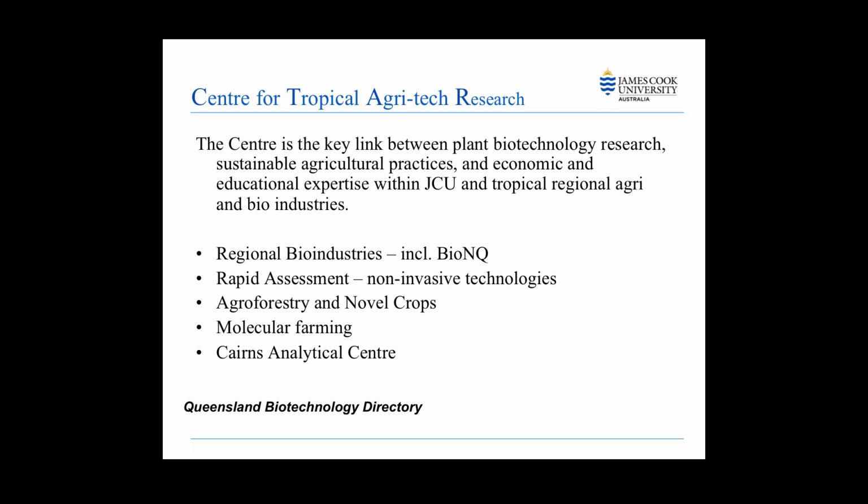This centre has now been disestablished. It had a good decade run, but there are still some activities that were introduced in the centre still continuing today. So things like the Rapid Assessment Unit, where we're looking at how we introduce non-invasive technologies into food safety and quality. That still continues today. That's a joint venture with a state government and industry partners. Novel crops is continuing, molecular farming, looking at how we can value add to agricultural activities up here in the north by focusing on other attributes of some of the crops, still continues today.